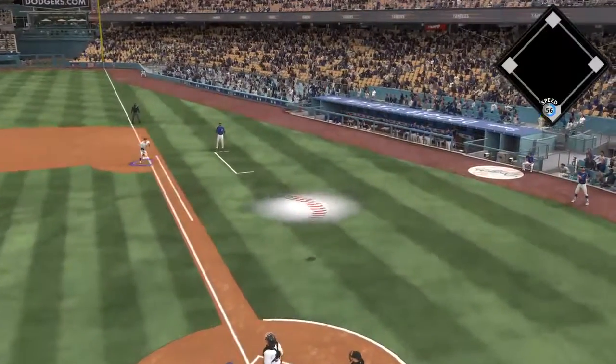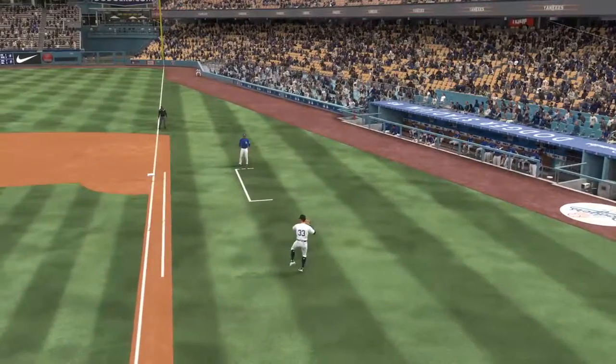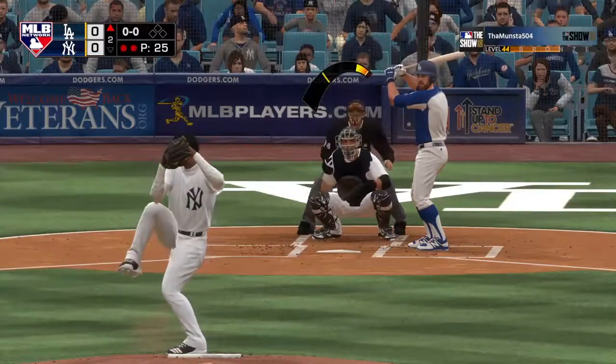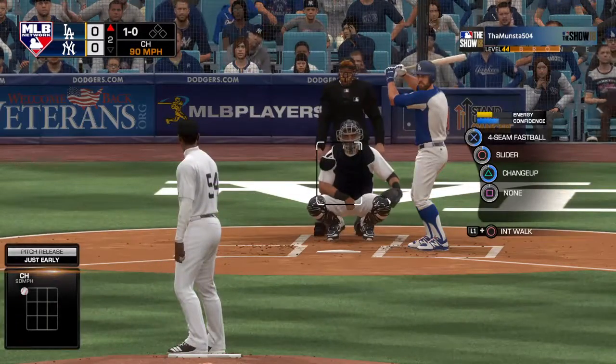Popped him up. Bird in foul ground. And that's the second out of the inning. Into the box, Chris Taylor, as he'll get his first opportunity in this one. First pitch coming. Here it is. And that one just missed outside.